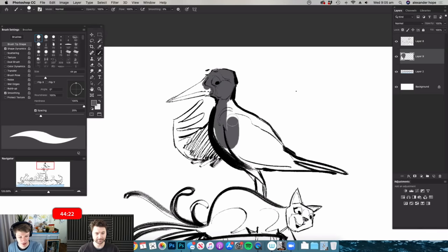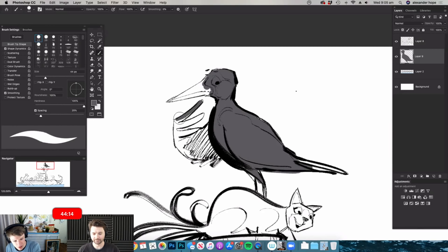All right. I might color this guy in so I can make him a little bit green. Being such a dark colored bird, it's going to disappear a little bit, but that's the look of them.